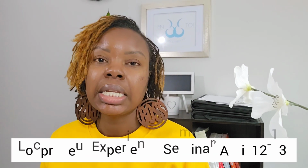So definitely understand the type of learning you like and the type of support you want, and then from that decide who's going to give you the best learning environment and the best support that you're going to need when it comes to learning how to do locks. So definitely look into that.